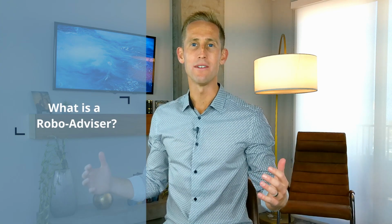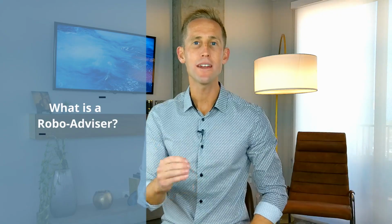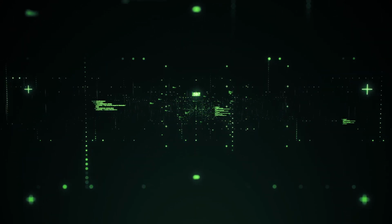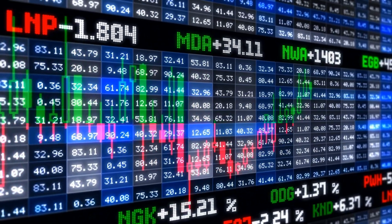So what is a robo-advisor? A robo-advisor is an automated financial advisor as well as an investment platform. The system uses a software algorithm to build your portfolio, and all you have to do is answer a number of questions at the beginning in order for it to construct that portfolio for you.